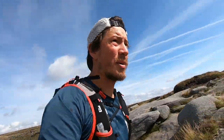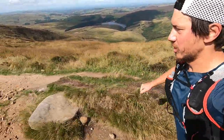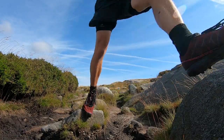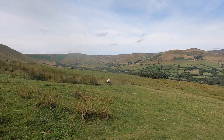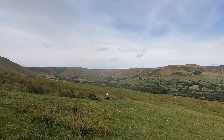And that's where the other two scrambles are. It's probably like an hour and a half maybe of running now. That bit over there is where we've come from.